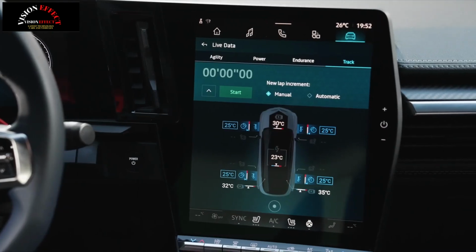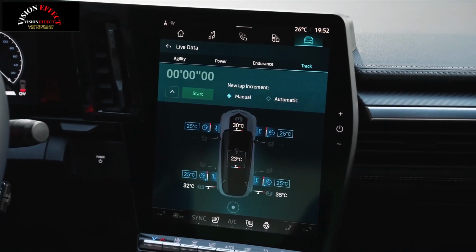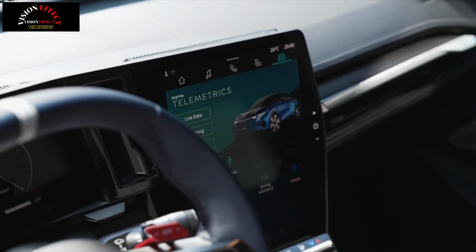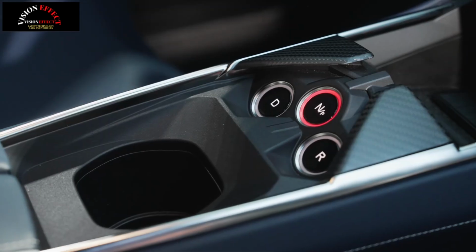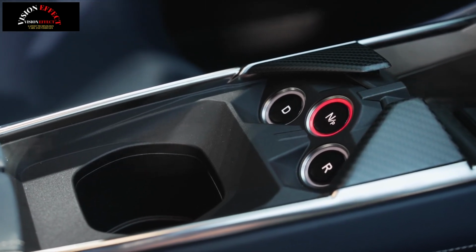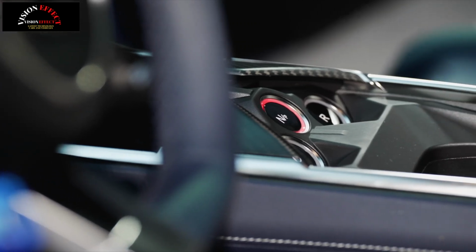Alpine had planned to enter the US market in 2027, but those ambitions are now on pause thanks to tariffs on imported vehicles. The A390, being a thoroughly French creation, would be hit hard. It's built in Dieppe, with powertrains coming from the Cleon facility, and battery packs produced in Dunkirk before final assembly in Douai. Still, it's not a closed door just yet.